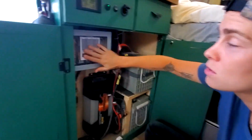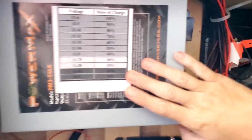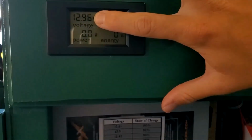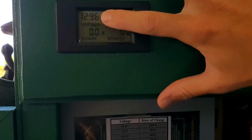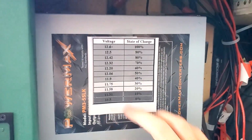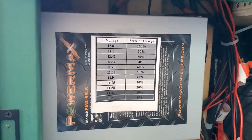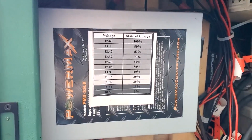I actually printed off my voltage percentage chart because I have no clue, and I'm currently at 12.96. Usually when we wake up in the morning, and we've been using it throughout the evening, we're still at like 12.8. And so we're still at 100%. We've gone underneath your 60-70% maybe once or twice, and that's again just with the charge relay.